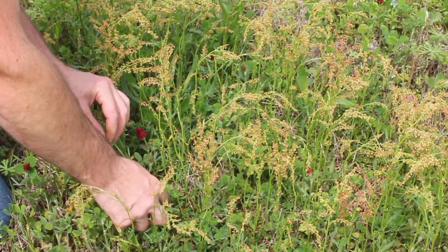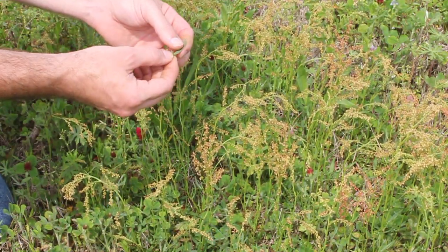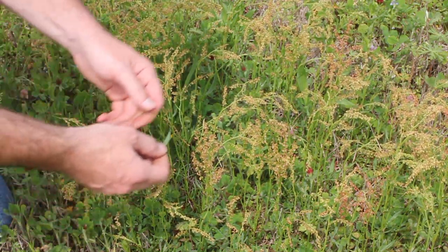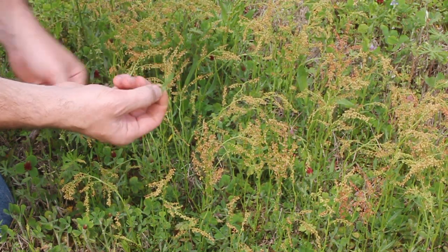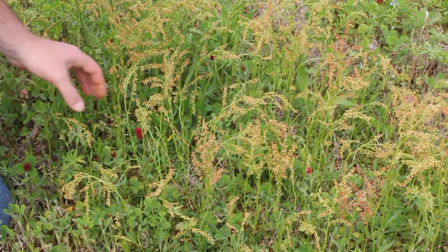But you can eat the leaves off of these raw or cooked. They do have some oxalic acid, so same cautions as with the other plants with those, the yellow dock, wood sorrel or oxalis, things like that. But they have a nice little lemony taste. It's a very pleasant taste.